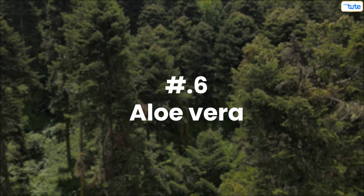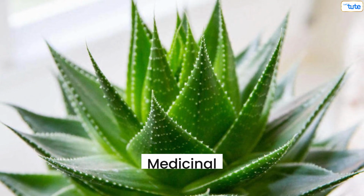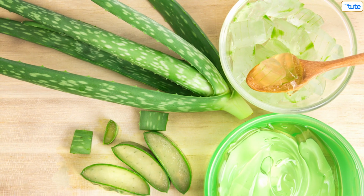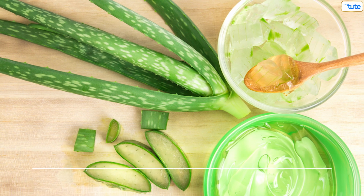Number 6. Aloe vera. One of the most common and popular plants, aloe vera is used for multiple medicinal purposes. It not just removes pollutants from the air but also provides high amounts of oxygen. And let's not forget about the numerous benefits of aloe vera's gel. Be it juice or face pack, it works like magic.